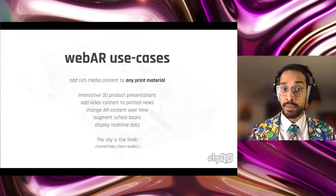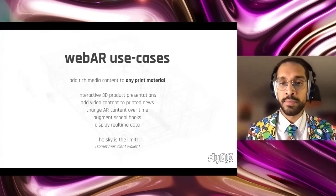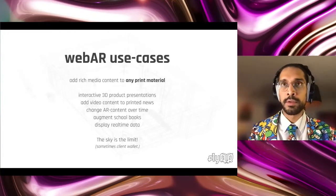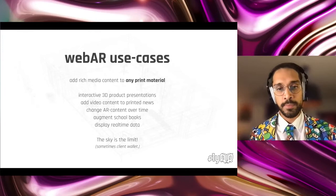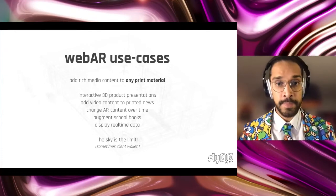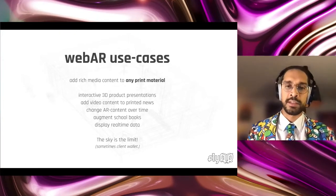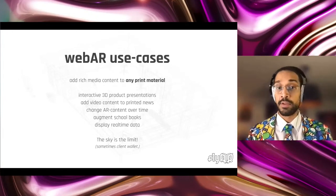A very simple use case would be to add video content to printed news. For example, last night there was the football game. It would be cool to see on the sports pages the goals, for example. It would have been cooler to see the goals if Finland made some of them, but anyway. Then the AR content can be changed over time. For example, for music festivals, the festival posters could have featured artists every week or even every day.